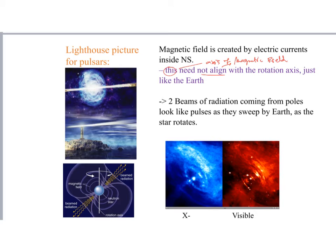The magnetic field that creates these beams of radiation. So that would be the direction of the magnetic field, and maybe the rotation is a bit different then. So this would be the axis of rotation. All right. So very interestingly, there is this magnetic field that gives rise to those two beams of radiation.